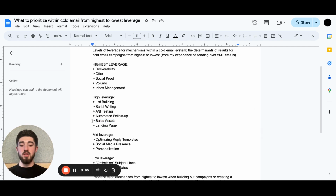And what this is going to do, it's going to enhance your scripts. You get a lot more positive replies. People that hop on the calls will be a lot warmer. They'll have a lot more context in your offer in general. They'll be a lot more interested. So sales assets are huge. I've harped on it a lot in the past. So yeah, definitely create those.